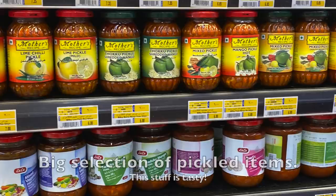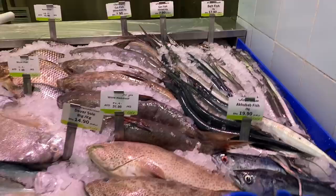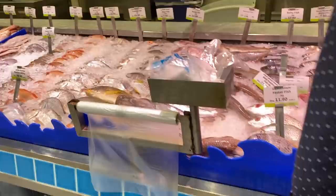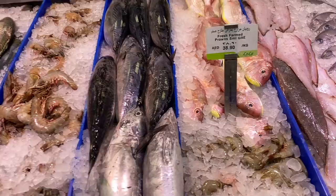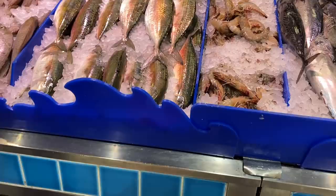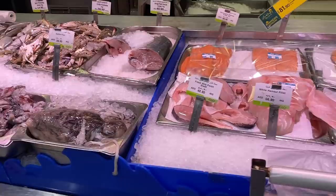We got the fish here. It's kind of neat. All the different kinds of fish. I haven't gotten brave enough yet to try some of that yet, so. Big fish eaters here. Shrimps. Lots and lots of fish.